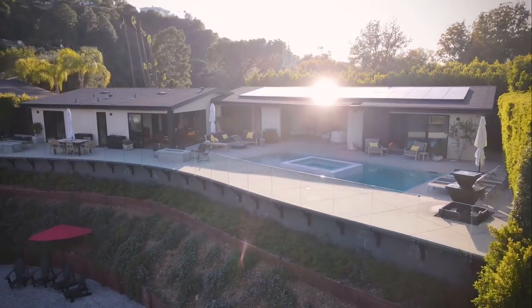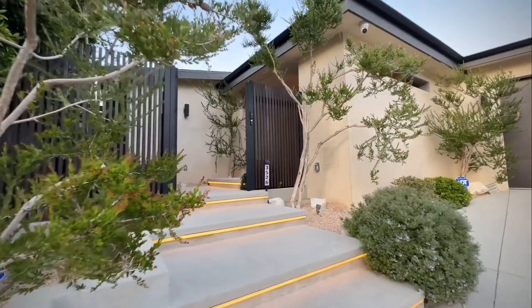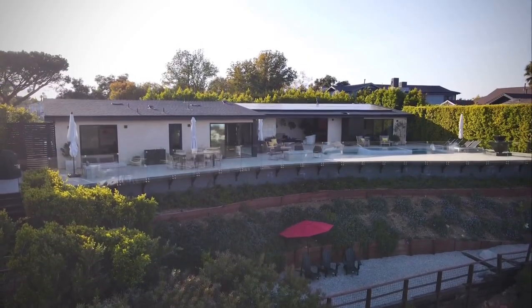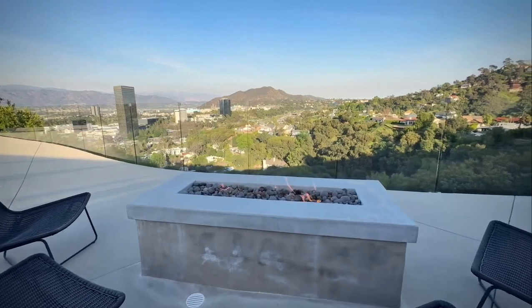There are a few times in one's career when there is a house that just checks all the boxes, where everything is perfect. This house here on Wrightwood Court in Studio City, just off Mulholland, up in the Hollywood Hills, is about as perfect as it gets.